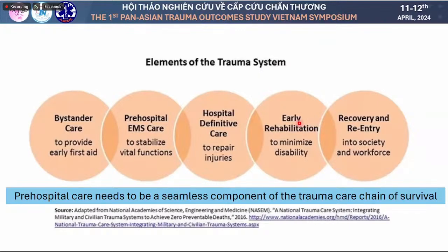After the operation, the patient has no advice and receives no rehabilitation in hospital, in most cases. And how can we help the patient to return into society and come back to their work?